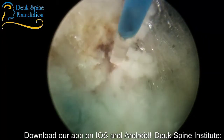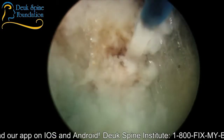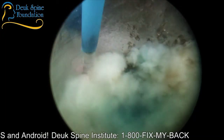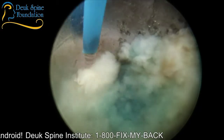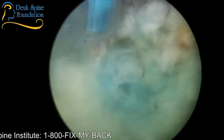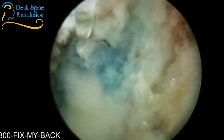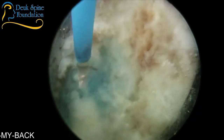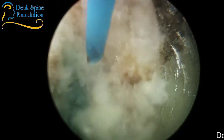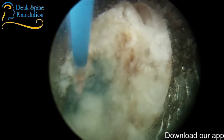So the laser we use is a holmium YAG laser. The settings that I use are 20 hertz? No. 30 watts, which is how many hertz? 15 hertz? I think it's 15 hertz with 2 joules per pulse, right? Yep. So it's 2 joules of energy delivered with every pulse. There are 15 pulses per second.